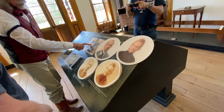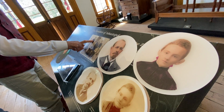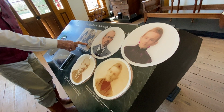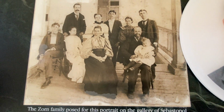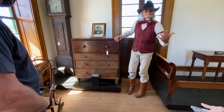Her parents are here. That's his favorite daughter, Teresa, and her husband. She's more interested in the baby, probably because she hasn't been out of her sight very often. And they're all getting ready to celebrate and go down and eat dinner. He started an independent school district. He was mayor here.